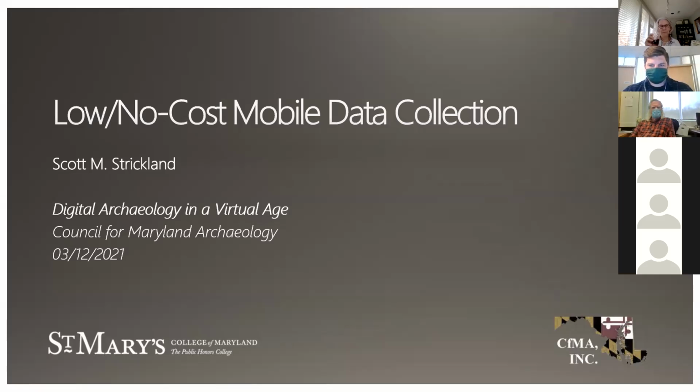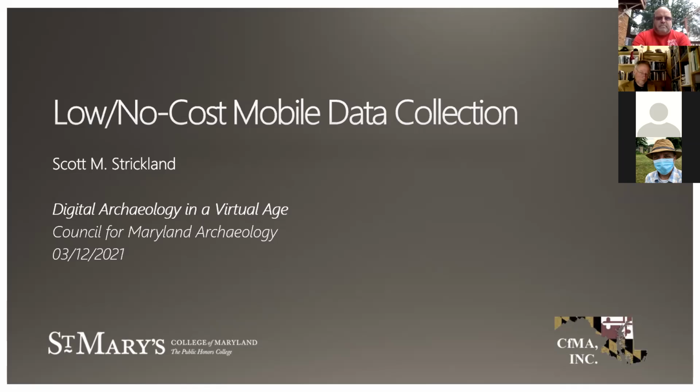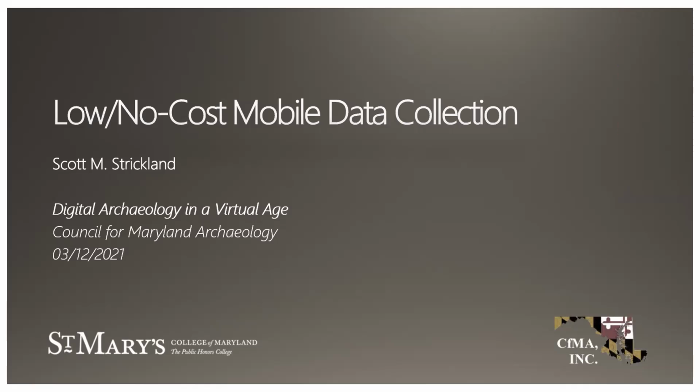Well, let me preface my presentation by stating that the things I'll be talking about, there are more robust methods for mobile data collections, methods that require investment in software and hardware. So some of you watching may be using those methods, but this presentation is not for you. This presentation is for those in a pinch who may need easy access to tools for collecting digital data, or for people who are super cheap or frugal like me. So I present to you low or no cost mobile data collection techniques that I've used with only tools that I already had. I'll be highlighting specifically the collection of spatial data and plotting of coordinates.